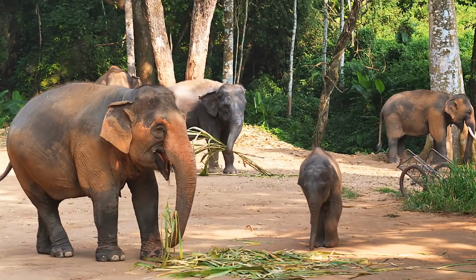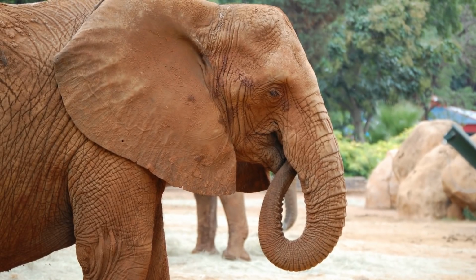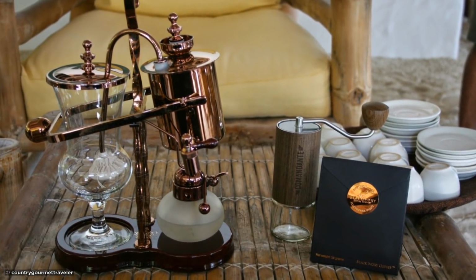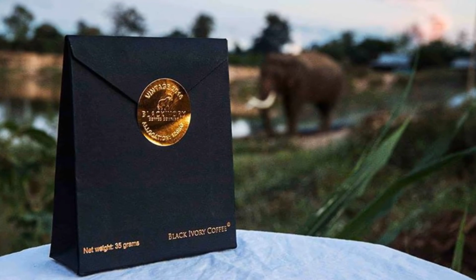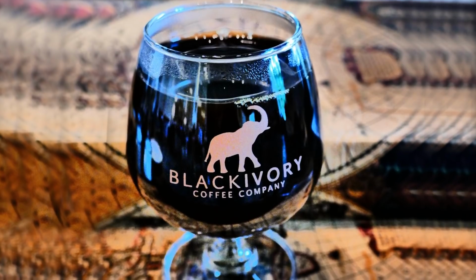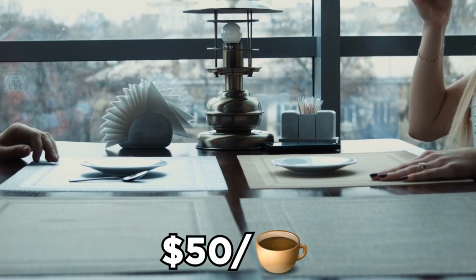The final coffee is said to be distinctive in flavor with notes of cacao, tobacco, grass, and red cherry. Understandably, there are setbacks in the harvest. Sometimes the beans are simply unrecoverable or have been bitten into by the elephant. Because of this, the company is only able to produce 120 kilograms of coffee per year. Perhaps due to its limited availability, the coffee is also one of the world's most expensive, served at luxury hotels for around $50 a cup.